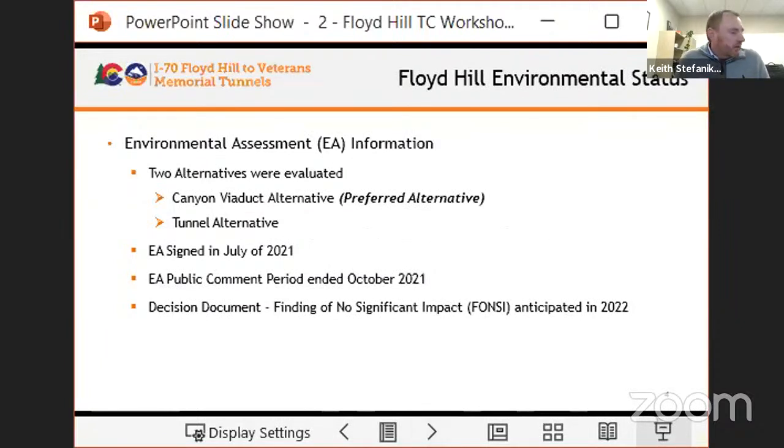So moving on to the Floyd Hill environmental status, just as a reminder, there were two alternatives evaluated in the environmental assessment. The first one was a canyon viaduct alternative, which was the preferred alternative. And then the second was a tunnel alternative. The EA was signed in July of 2021 and released to the public for review. That comment period closed in October of 2021, and we received some minor unsubstantive comments related to the environmental assessment.